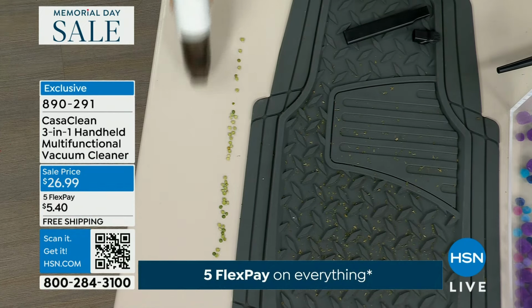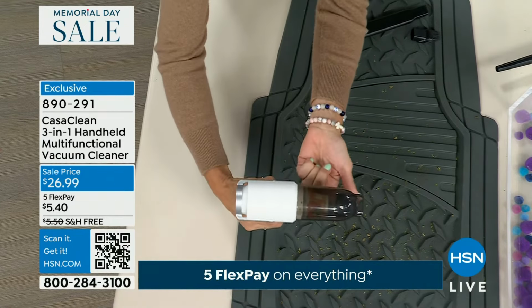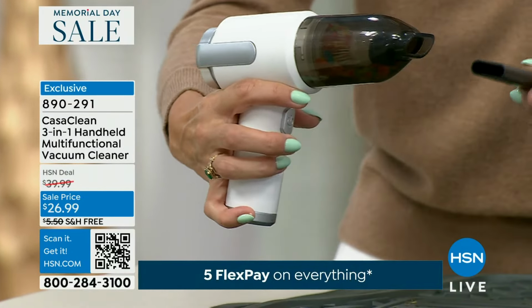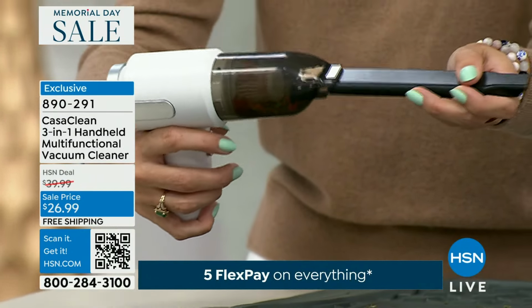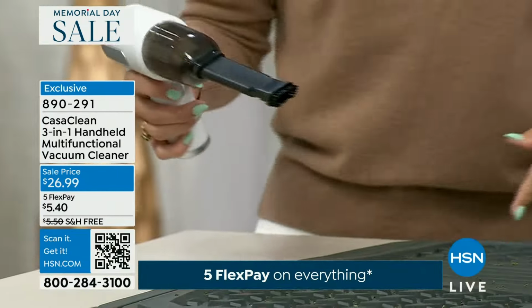So whether it's your Oreos, your dried peas in your car, it's going to take it all up and it's going to store it in that oversized bin. I mean, for 0.8 ounces to have that much area to fill up is unheard of. And then to get all of the attachments you want. So you can see you have the crevice tool. Now, on top of that crevice tool, let's put that brush and take it to the deep grooves.